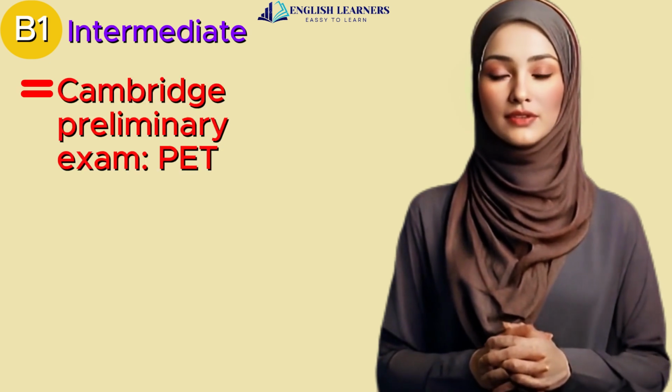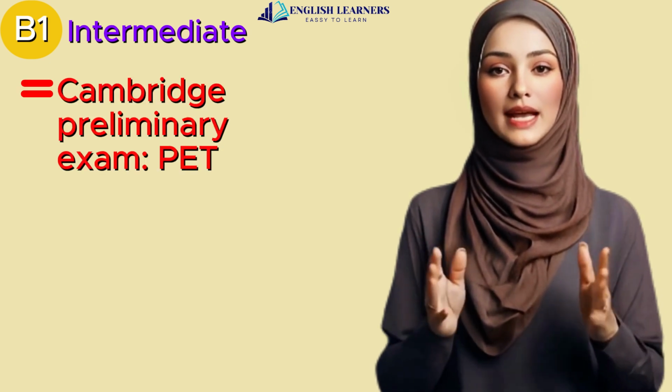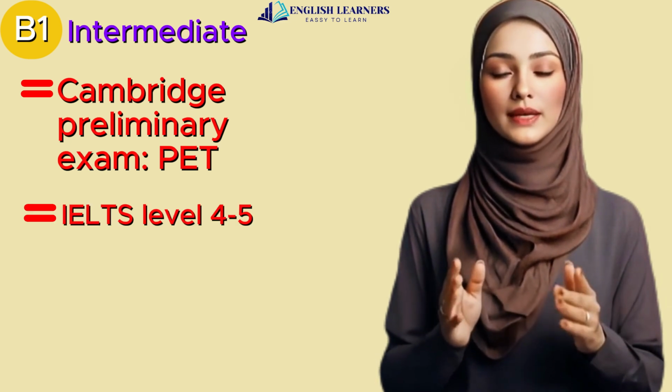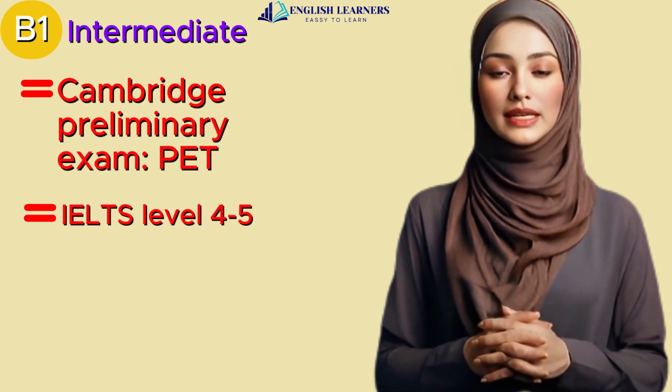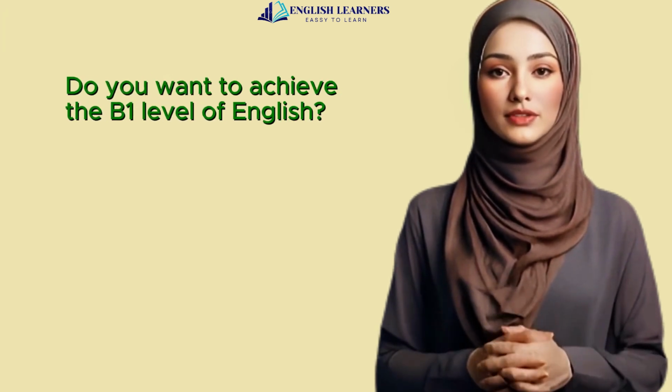It's the equivalent of a Cambridge PET exam. That's the B1 exam in Cambridge. It's IELTS level 4 to 5. A B1 level of English is a really good level of English. If you are looking to achieve a B1 level of English, now moving on to the B2.